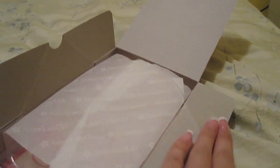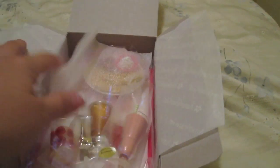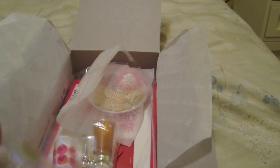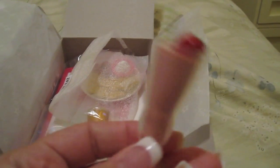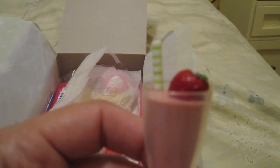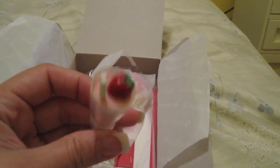Okay. Sorry if this is a little shaky because I'm only doing it with one hand. So, I might have to pop in between. Already, it's adorable. Look. So cute. It's adorable. It's like a little smoothie with a strawberry. Very cute.